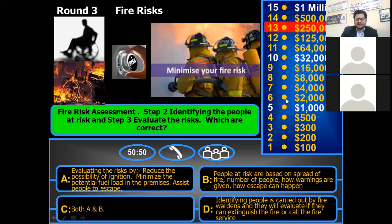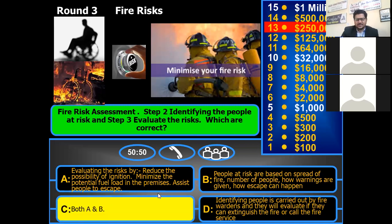And everyone's opinion is respected. Like Mr. Isa, you mentioned C, both A and B, okay? Because they asked about the people to identify and evaluation. And A is mentioning evaluation and B is mentioning people. So that is why you selected C. Okay, any other opinion, please? Okay, Mr. Isa, we'll go with your answer. C is the right one because option A is mentioning the evaluation of risk and option B is mentioning the people at risk need to be identified. So C is the right answer.